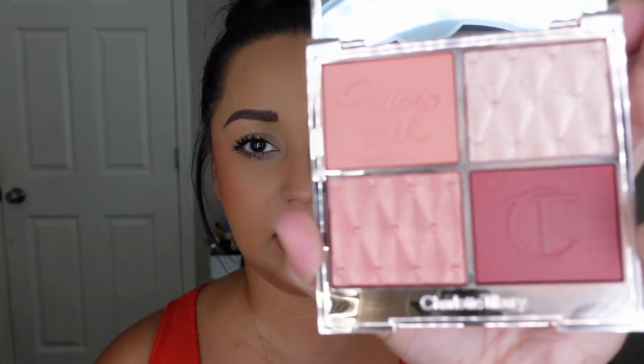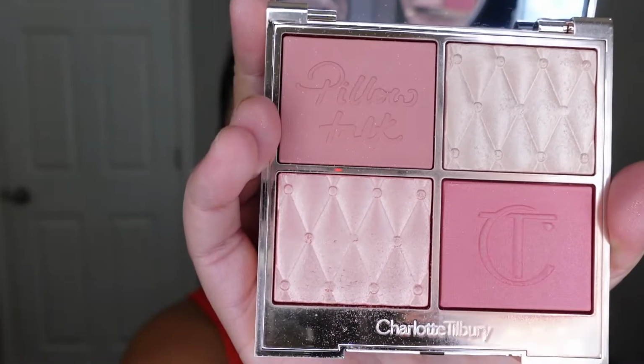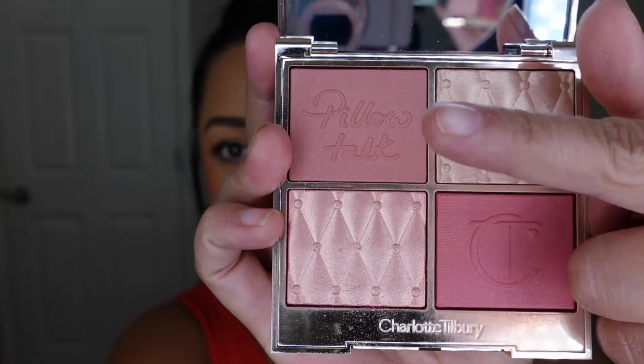So let me show you guys what this looks like. This is the medium deep. It is absolutely beautiful and I've used them already. And then this is the light to medium, I believe. Fair to medium. Which again, this shade here I feel like can work on medium to dark skin tones. This top one, it's a little light. I love, love, love this formulation.